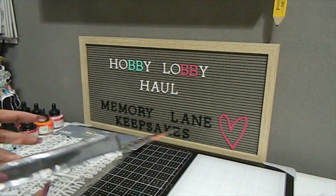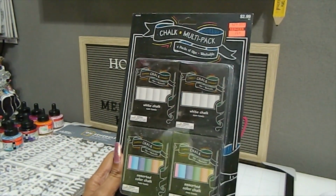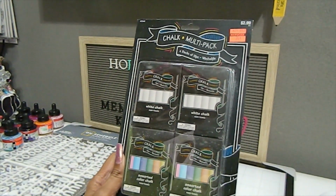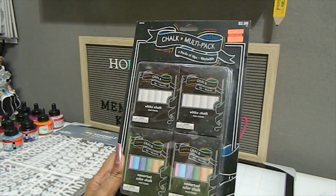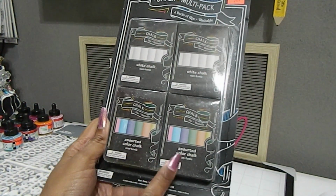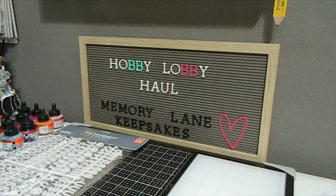And then I got some chalk. They had a 4-pack assortment of chalk. This happens to be 74 cents. It retails normally for $2.99. So I love that. I have 2 boxes of white, and then we have the assorted chalk down here with the colors. That was not bad for 74 cents.